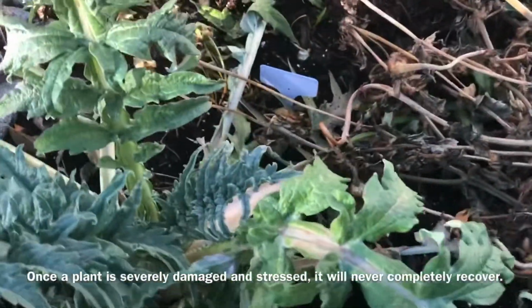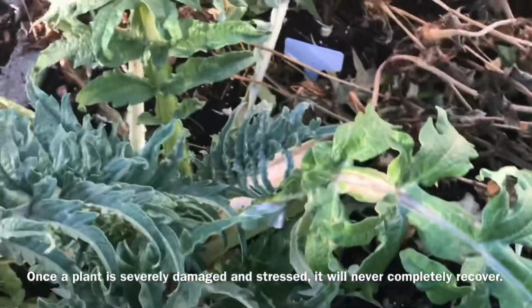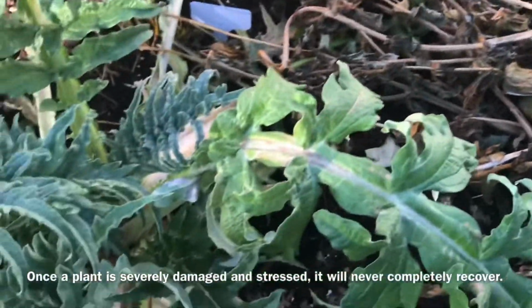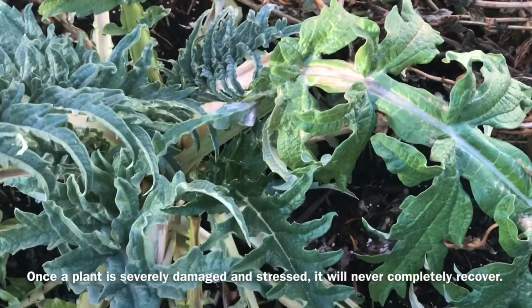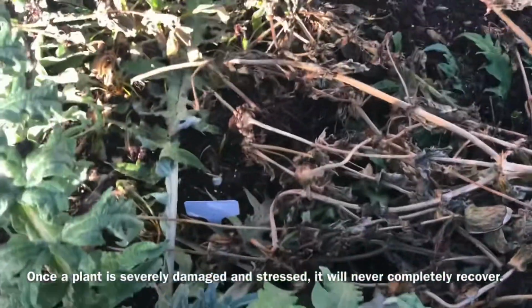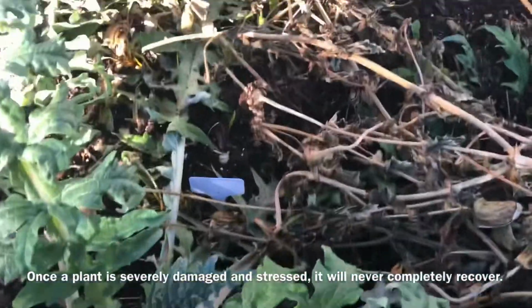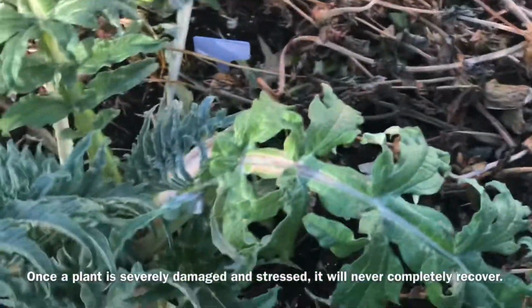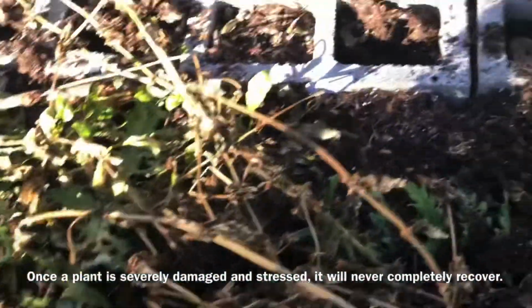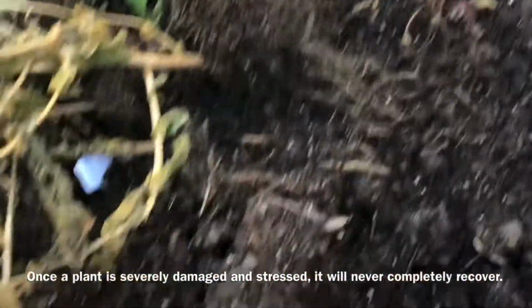Now, the green globe artichoke took a hit, but it's a perennial. And I may either transplant it in a pot, bring it into the greenhouse, or I may transplant it and put it back against my fence where I have another artichoke growing, and just dig it out really, really deep. I'll make up my mind later. But anyway, I'm definitely going to turn this bed over.